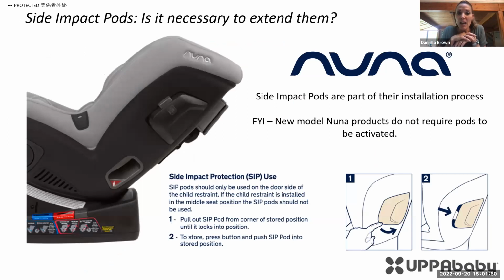So these side impact pods, same thing with Nuna. Nuna has a similar device to the LSP on the Cybex. They call it their side impact protection. And this is pulled directly from their manual. They're asking you to pull out the side impact pod from the corner. And that's the way it extends, as in number 2.